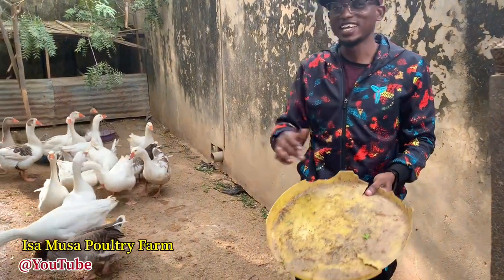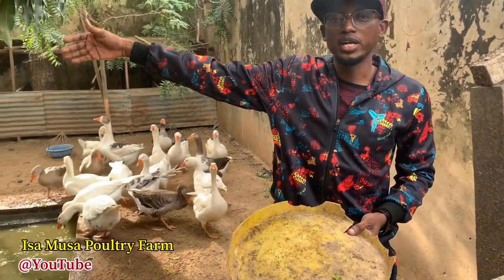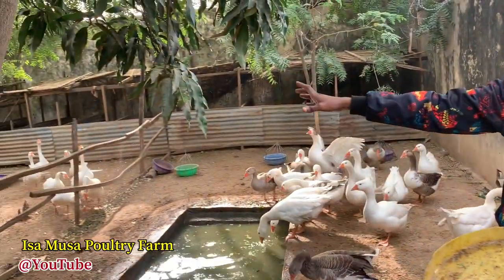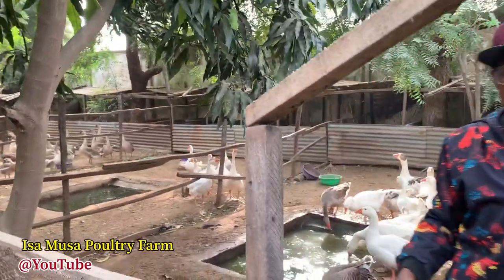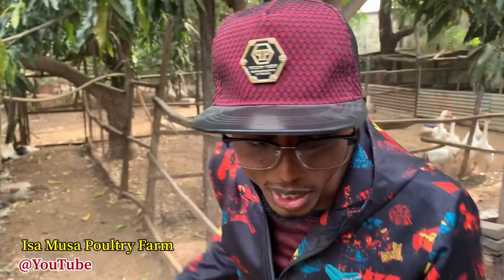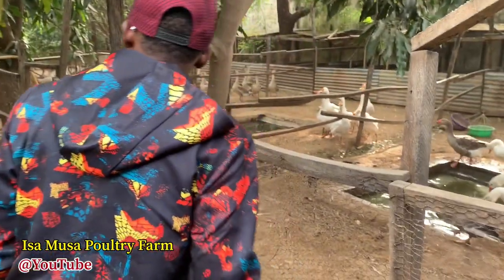They are even following me, thinking I carry a lot here. So I need to go and cut more and give to the other types of geese. I have about 3 types of them here, so I need to go and give the other ones too. So I need to close this one. This one I've already given to them. So I will now come here.